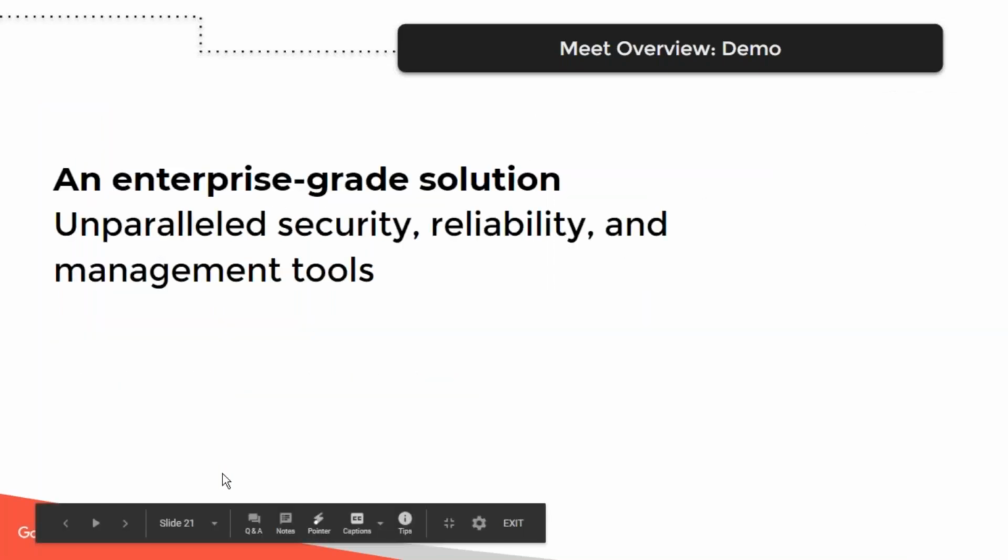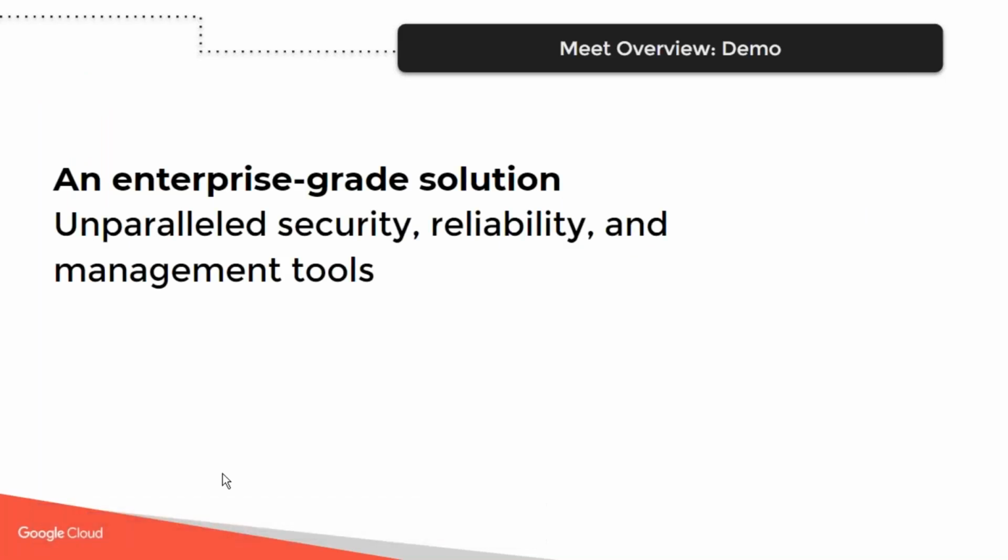So we walked through a number of the features and functionality of Meet, and this tool truly is an enterprise-grade and enterprise-ready solution. Unlike other video meeting solutions, Meet is built to meet Google's standards of reliability and manageability. When COVID-19 led to this unprecedented time, there was an increase in the need for video conferencing usage, and Google's infrastructure allowed them to scale Meet rapidly, not just match but also exceed the demand, and the scale has continued since, all while maintaining security and privacy and compliance for their customers.